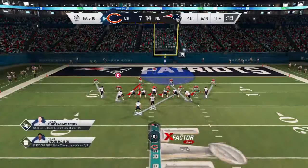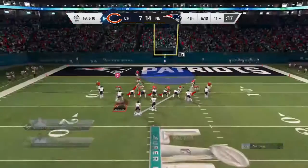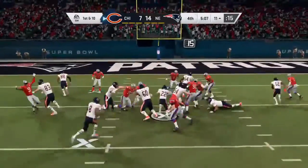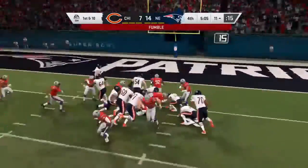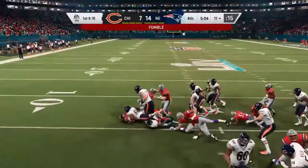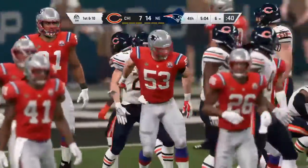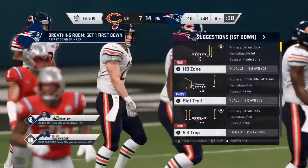The drive continues as they search for a tying touchdown. Here's 1st and 10. Shotgun handoff now to McCaffrey. Oh, no, he lost the football. And it's picked up by the Patriots. And a big turnover there as his guys will get the football back.